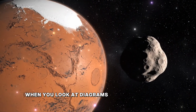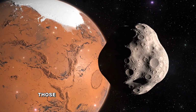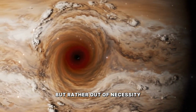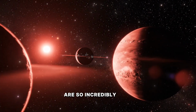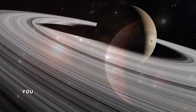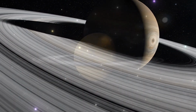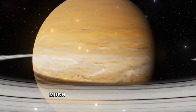When you look at diagrams of the solar system in school textbooks or on the internet, those images are actually lying to you. They are not doing it intentionally, but rather out of necessity. The actual distances we are dealing with are so incredibly vast that if you were to draw everything perfectly to scale, you would not be able to fit the image on a single page or a poster, or even on an entire football field. By the time we finish this journey, you are going to comprehend just how much empty space surrounds us.